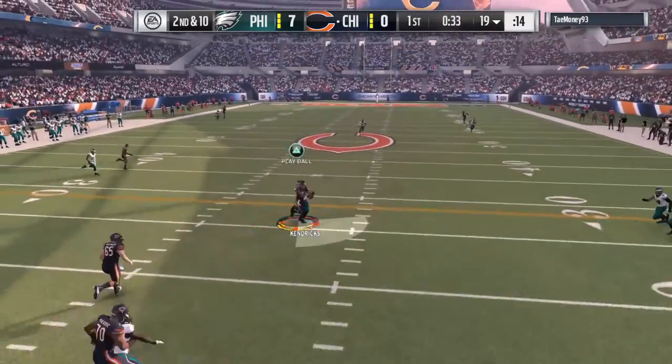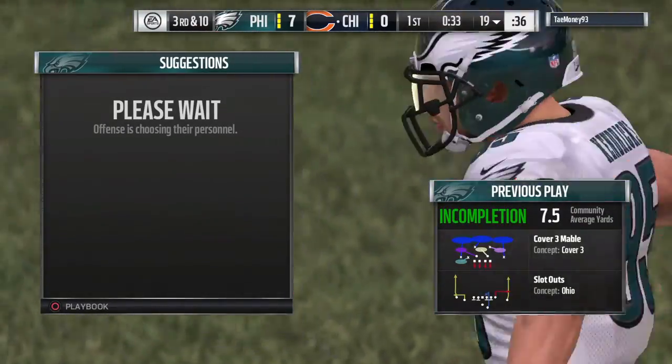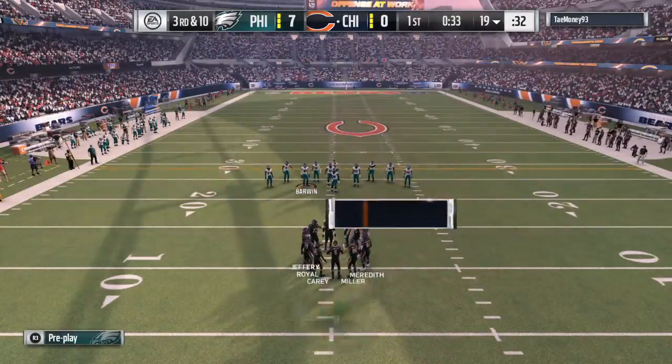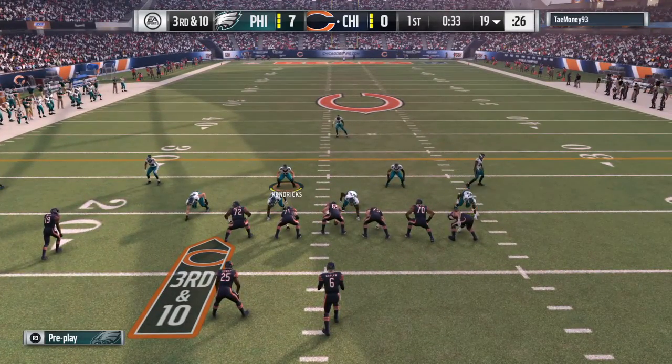Eluding the pressure, right, and the hit jarred it loose. It's incomplete. Jeremy Langford, the one he was trying to get it to. And it's third down. And there's a good opportunity that just went awry there. A drop pass. I guess that's why they call them running backs and not catching backs.